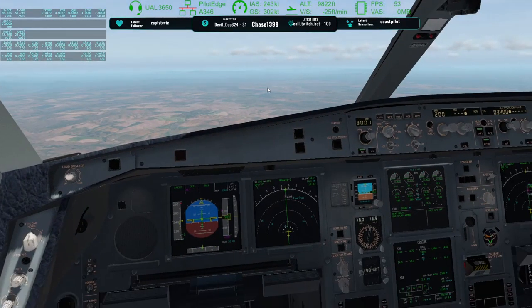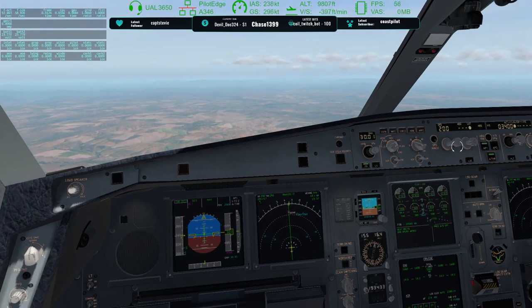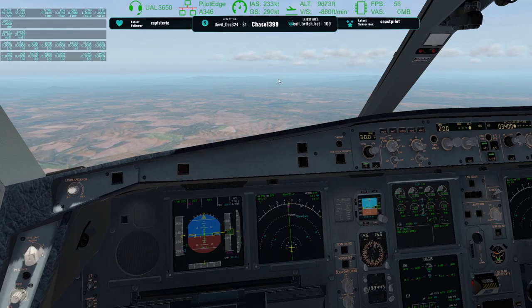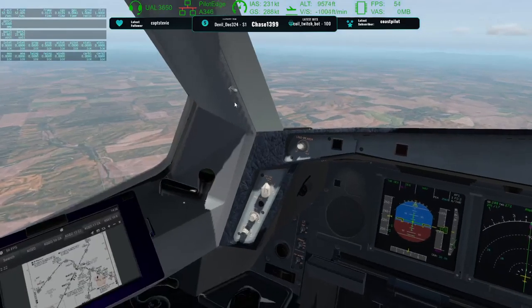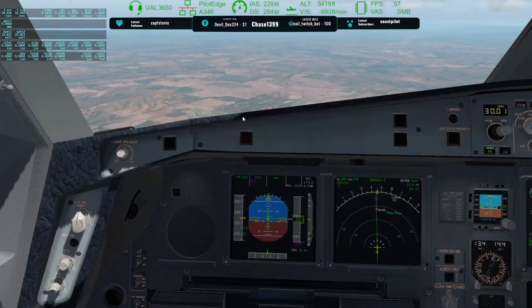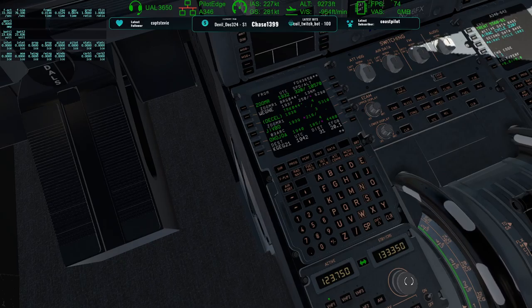Flaps one. Spokane's tower. It's 133.35. That's gonna take forever. 35.